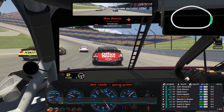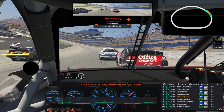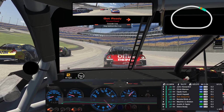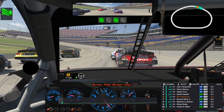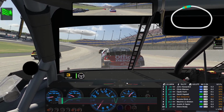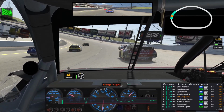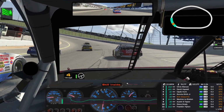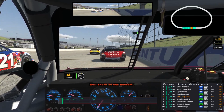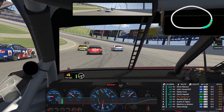Get ready, going green. 35 laps. Let's have some fun, eh? Pace car is off, time to do your job. Green flag, green flag. Fourteen has a good start. Keep it here. Get a nice run off the corner. Still there at the bottom. Clear inside. Still there inside. Clear. Don't want to overdrive.